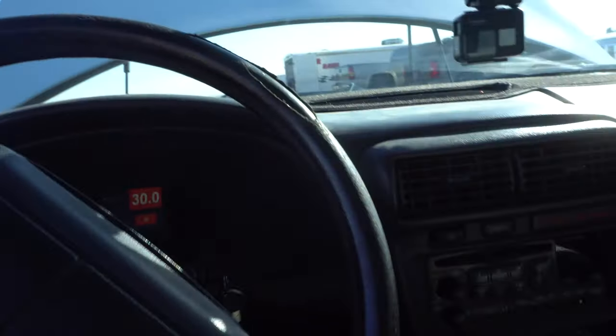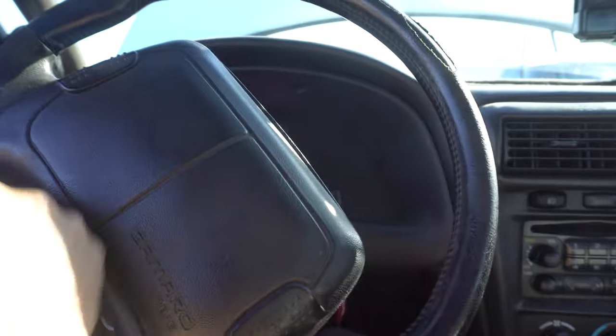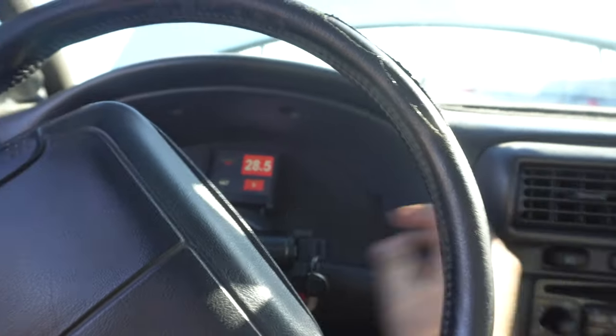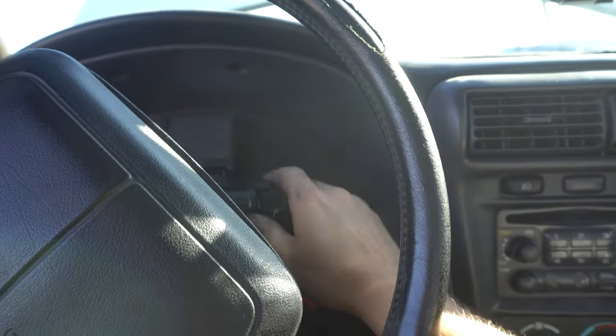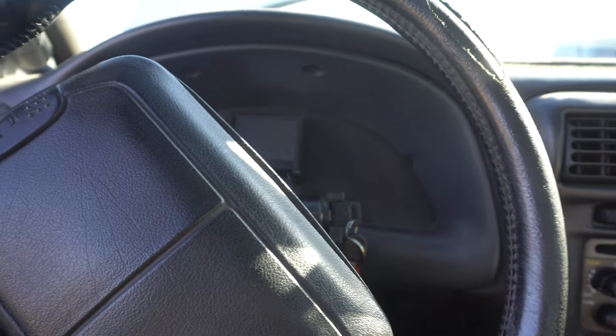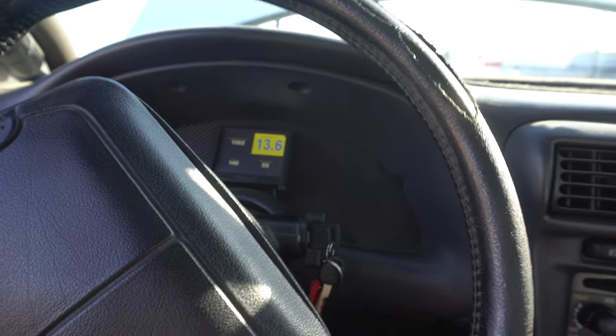So let's see if it misses, because it even missed just revving. I kind of noticed it earlier, I just didn't think much of it. Get this stock steering wheel because street car lowered down. There we go. So even just revving it at idle around 3,300, it would start missing.